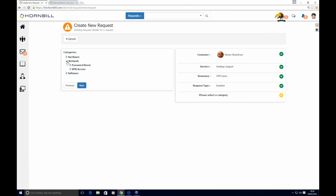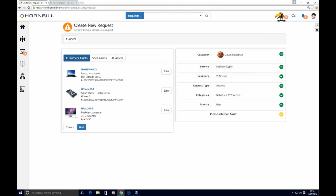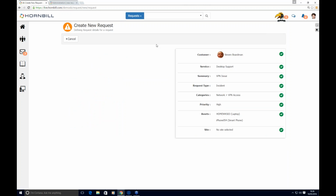could be, again, categorizing. And again, if we don't want our analyst to categorize, we can use those request catalog options. Maybe I can set the priority, in my opinion, associate one or multiple assets to this request. Maybe the site that this user has the issue from is working from home, it might not be relevant. And we go ahead and we raise that ticket in Service Manager.